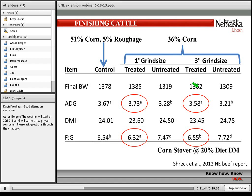So looking at performance, notice that just looking at the treated 1-inch and the treated 3-inch, we got statistically similar gain and, if anything, better or similar feed conversion. Notice that the 1-inch grind does improve feed conversion over the 3-inch grind, but it did so in both the treated and the untreated diets. So the 1-inch grind is better than the 3-inch grind, but that's not the main point of this trial. The main point of this trial is that we got similar conversions, or even better conversions, if we had a lower grind. Now, bear in mind that the control has 5% stalks again, and those are at a 3-inch grind.